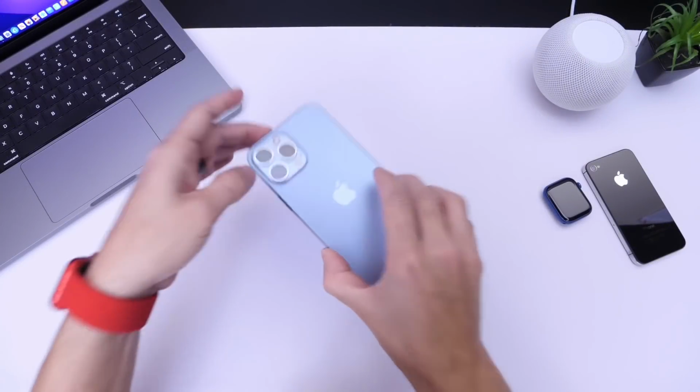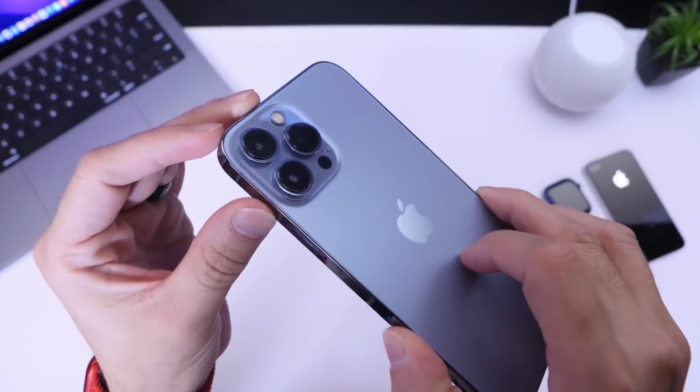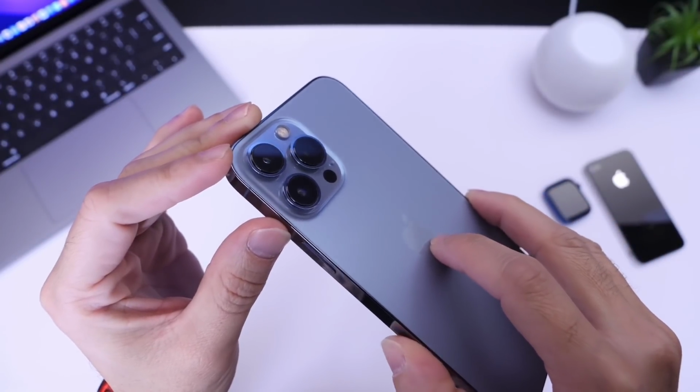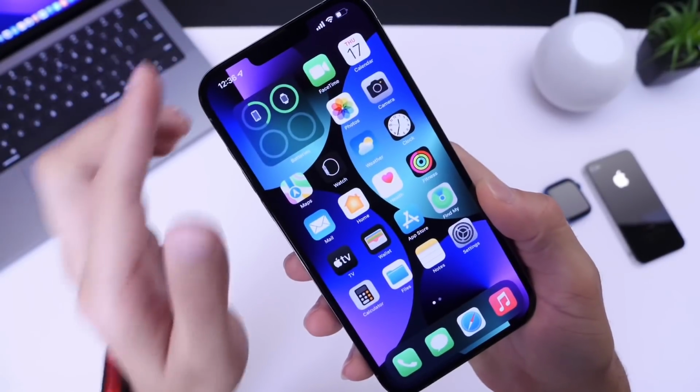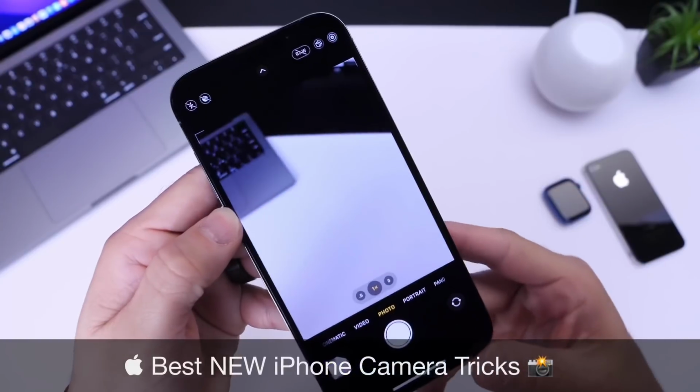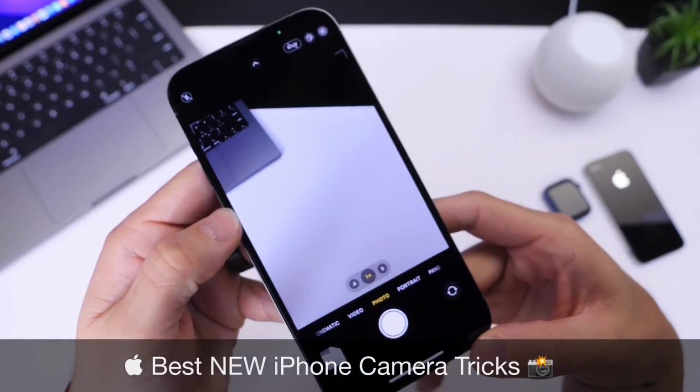Now, every year the cameras on your iPhone just continue to get better. As Apple releases new iPhones, the hardware on the cameras gets a lot better. But one big part of that is due to software. So in this video, I want to share with you guys a few camera tricks, some of the best camera tricks you probably didn't know about.